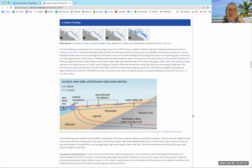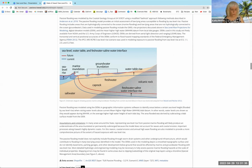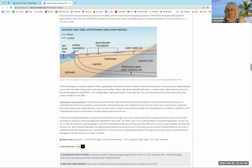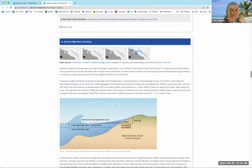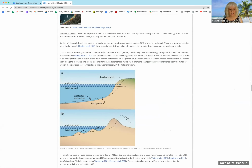So passive flooding, and I like that they actually show how our water tables work, and that our water table in general will rise too. Then the annual high wave flooding, what that means, and how we're going from a mean high wave here to a higher one, and what impact that will have on the land. And then the coastal erosion. This one gives a good indication that it often will be different based on the structure of both the land and the sea level near that area.